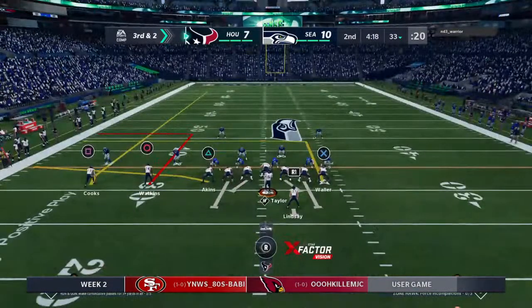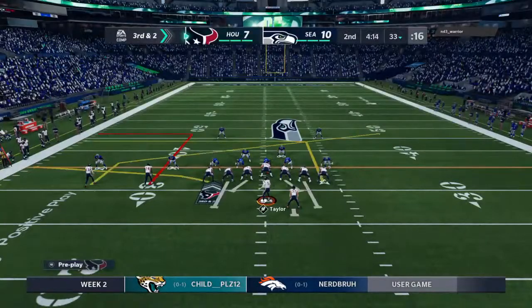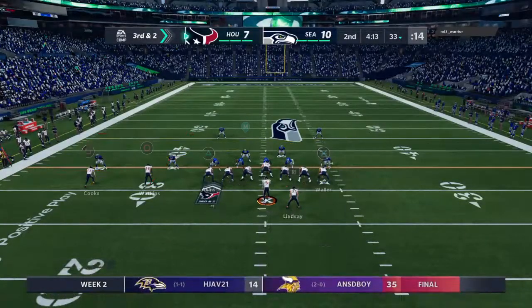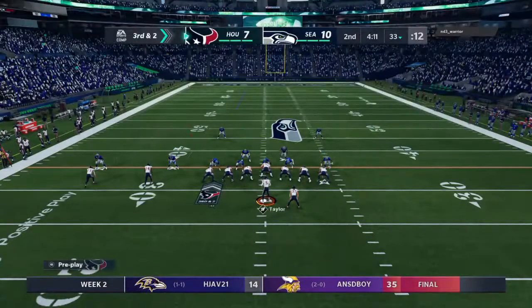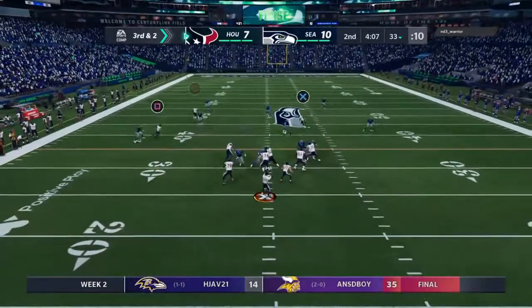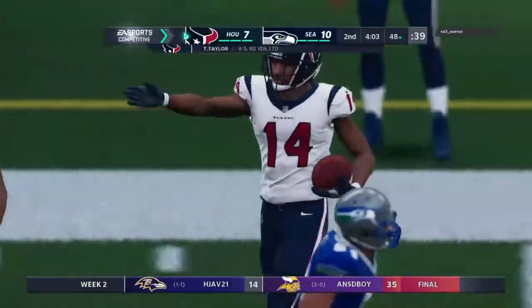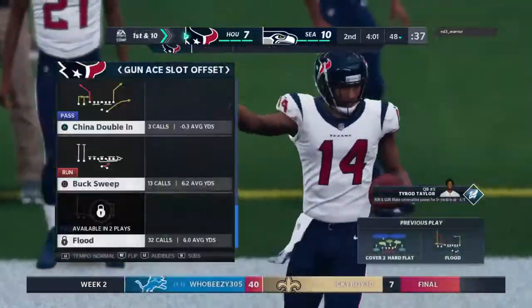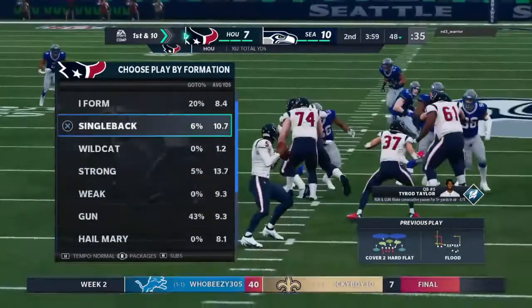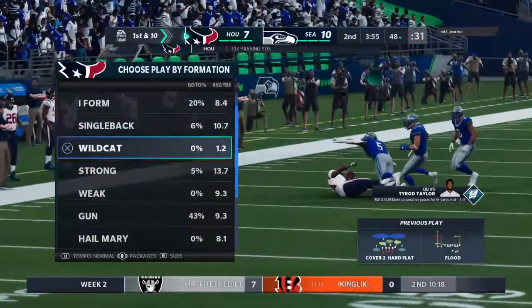Second down pass play got them 8 yards. Now they've got a 3rd and a couple remaining. From the gun, it's Taylor. And able to get this one across the 45 before he's brought down. His first catch, and it's a pretty big one. They get the conversion on 3rd down. First down.